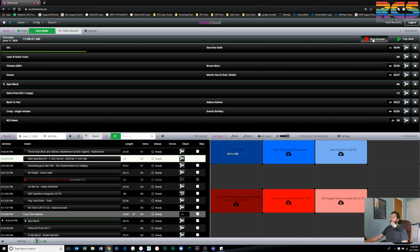From there, I have my stop current. I have my play next. I still have my stations to choose from here in the very top right. And you might notice here that I have my login credentials and an option to log out. So everything here is what's queued up. And again, as I said, you have the chains here. You can always eject it. We have intro times, run times, all of that good stuff that's built into here.